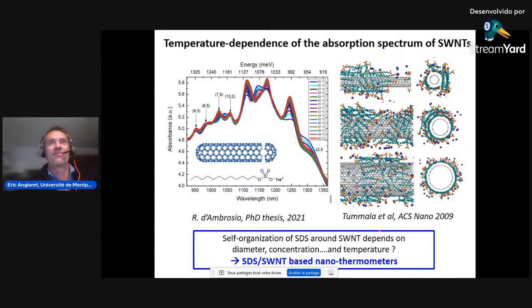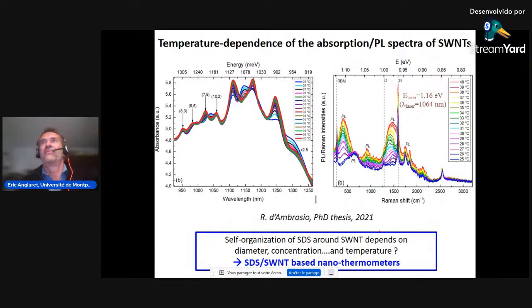So one possible application of this sensitivity to temperature would be to design nanothermometers and to go further in the study of such nanothermometers. We studied the same materials by photoluminescence.